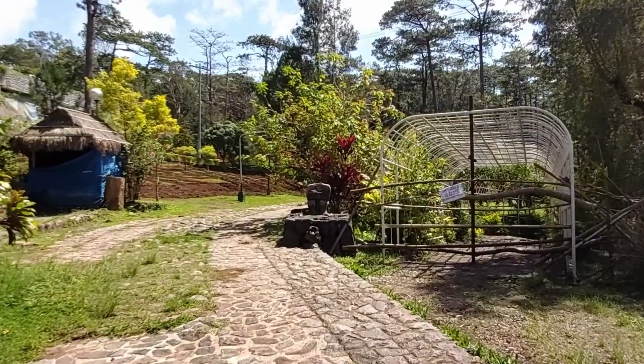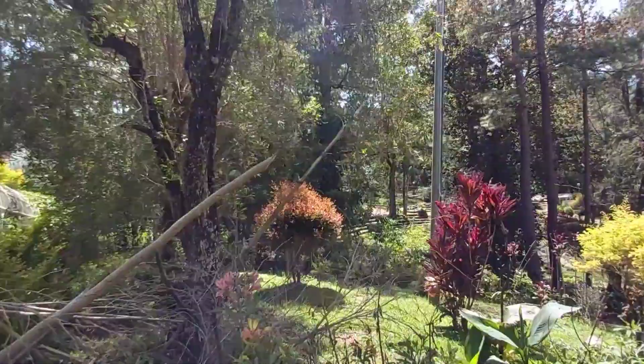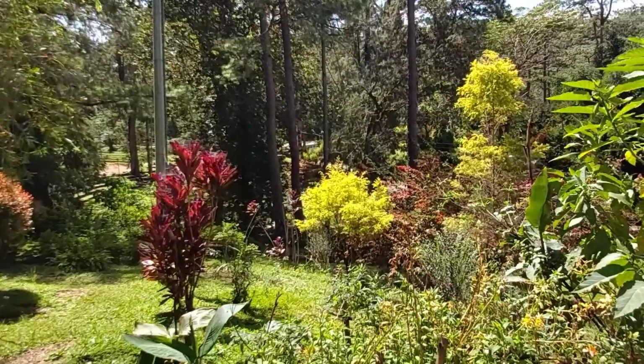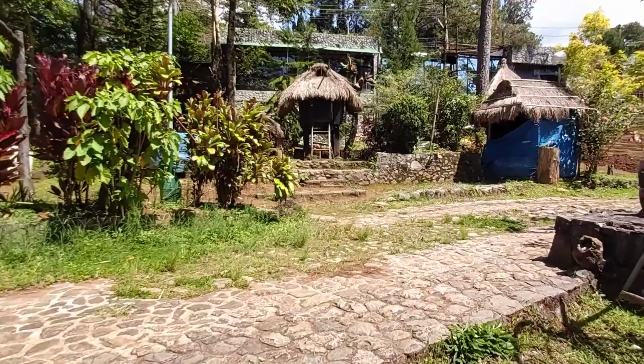Okay, this area right here pababa to eh. Unfortunately, well, this area is closed, but pababa yan. And then papunta yan actually sa mas malawak pang garden dito. For some reason, I think this area is already a private place. So, hindi na tayo makapasok sa loob. Okay, moving on guys.